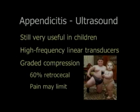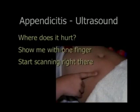You need to use high-frequency linear transducers and use the graded compression technique to push air-filled bowel out of the way to let you see into the depth of the pelvis, find the cecum. Pain may limit the examination in some children. You do have to push hard, though if you go gently, you can usually overcome their resistance. And many appendices are retrocecal, so that can make them more difficult to see. And again, if you do not use graded compression, you really will have no chance of finding them.